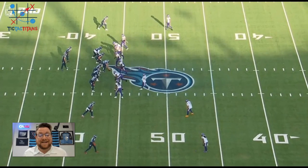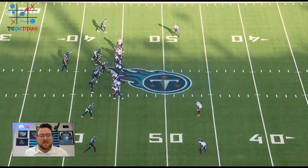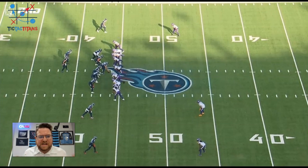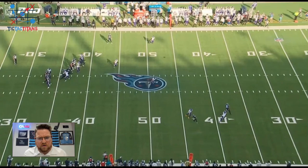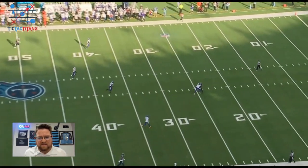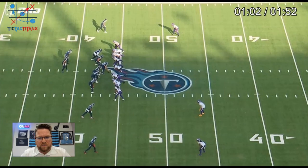So according to Titans head coach Brian Callahan, this was his favorite throw of the day from Will Levis. The play before this, the 52-yard touchdown pass to Calvin Ridley, had just been called back. It's 3rd and 11 here, and Levis just throws an absolute dime to Bryce Oliver on the outside.